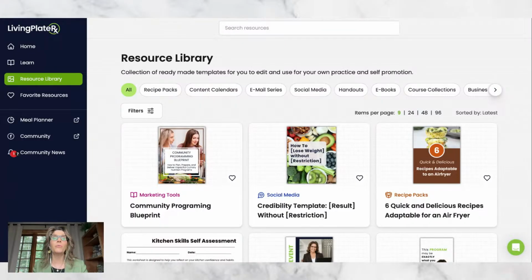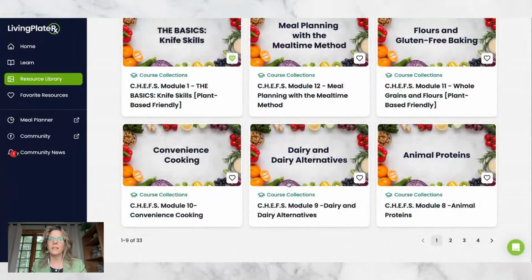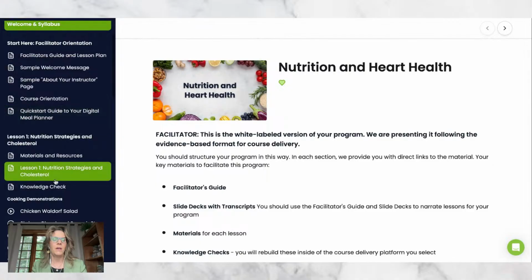So you just have to be super, super clear when you're creating your Likert scales. For our members, we create them for you. And actually, they are in your course section. You can go to your course selections. Let's just go to nutrition and heart health, and you can see that we have knowledge checks, which collect data. And then we also have Likert scales that look like this.